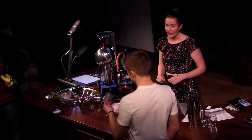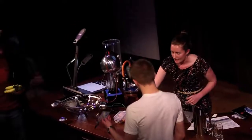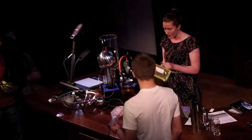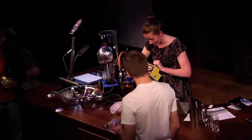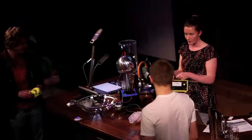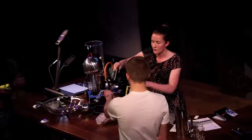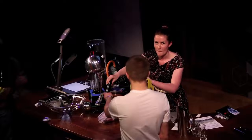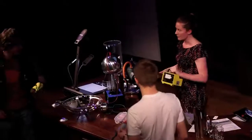That thing that you're holding there is radioactive. They're called thoriated rods and they're used in welding. You can actually just buy them. This thing I'm holding here is called a Geiger counter, and it will tell us whether or not these things are radioactive. So just to show you, can you hear that? Mm-hmm. Yeah. Okay. So there is something coming off there.